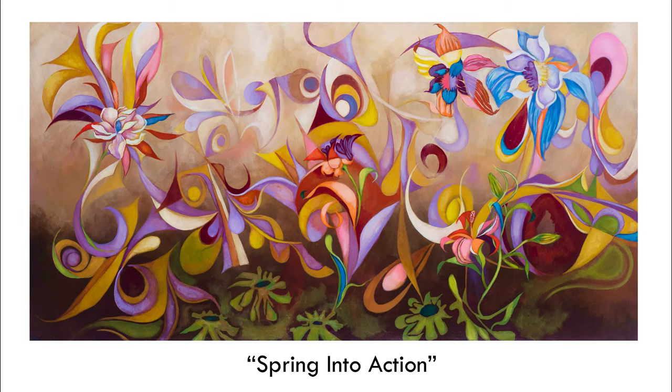I'm a visual artist who currently has work exhibiting at the Dana L. Wiley Gallery in Dayton, Ohio. And the painting I want to talk to you guys about today is called Spring into Action, which is a painting that celebrates the coming of spring. If you notice in that painting, it's a floral arrangement mixed in with a landscape.